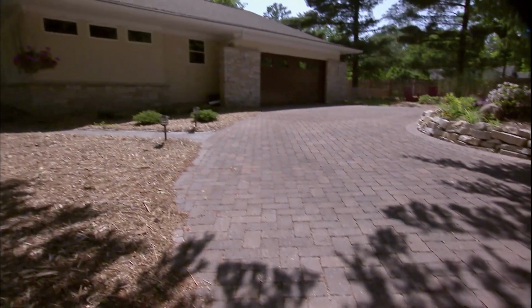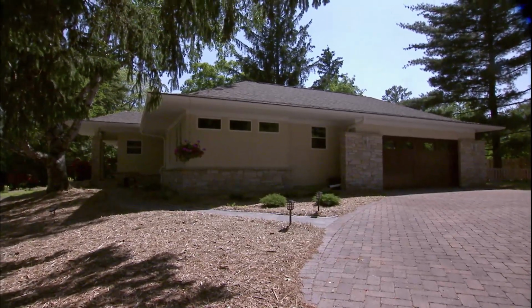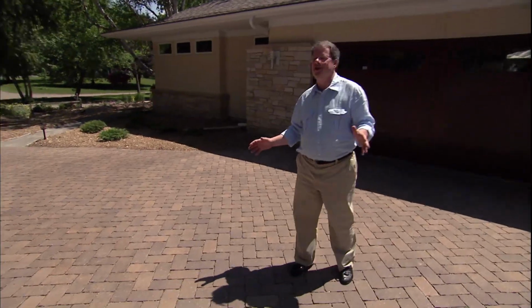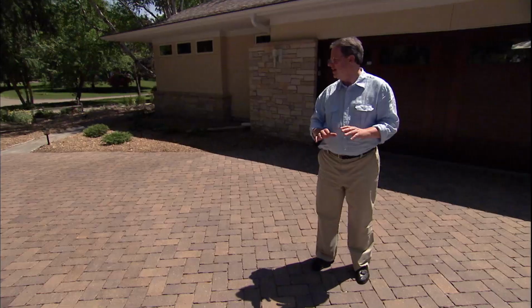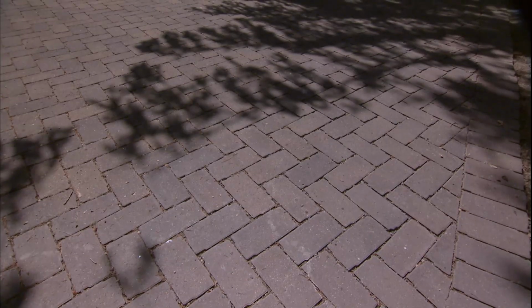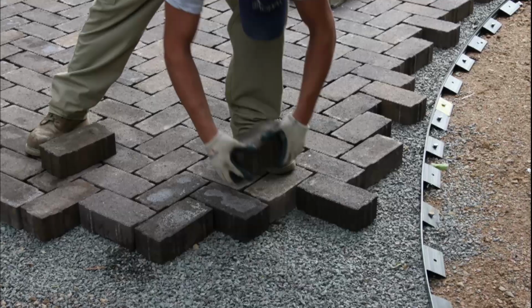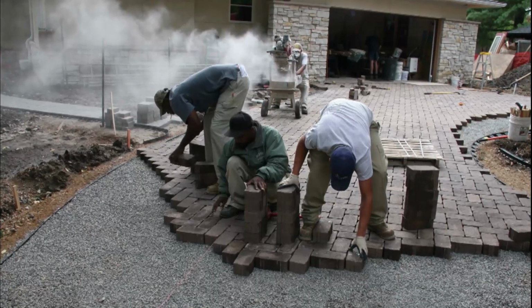Outdoors, at the side of the house, is where we find one of Peter's favorite green features. This is probably one of the most exciting parts of this house. It's low tech, but at the same time it does some really great stuff. These are called permeable pavers. There's a layer of gravel, there's a layer of sand, and then the blocks are hand placed over the top. So it does take a little more effort, but anybody can do it.